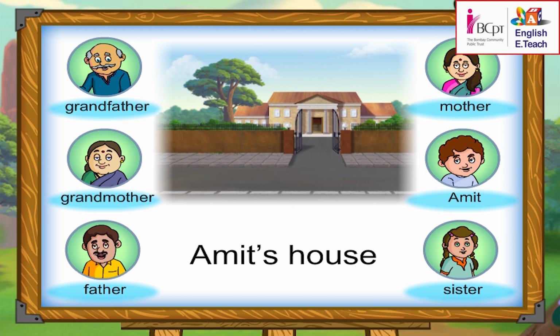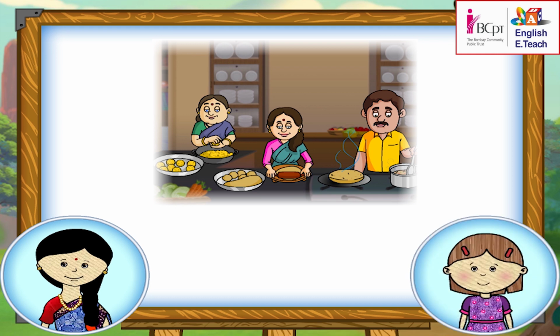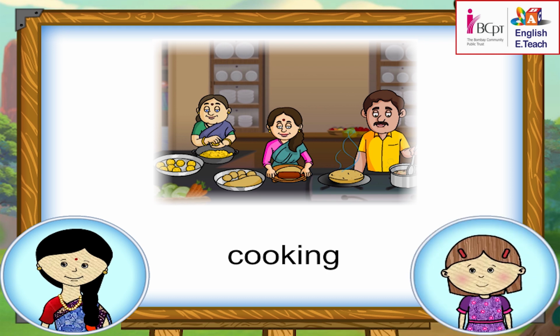Look at each picture. First tell me what they are doing. Then tell me who is doing that work. Let's start with you, Jenny. Cooking. Amit's mother, father, and grandmother are cooking.